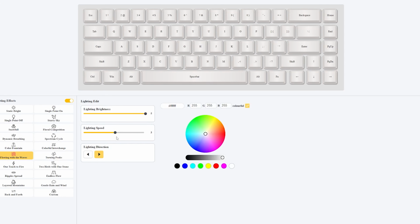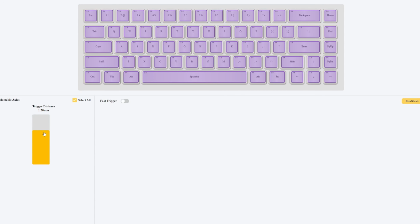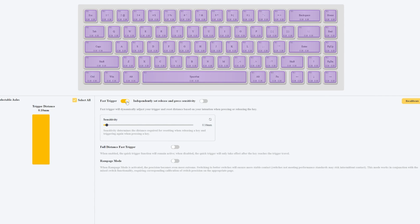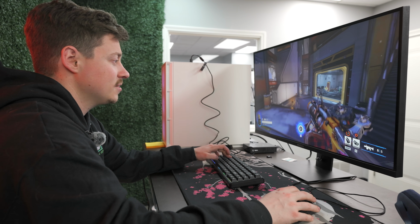So for the EWEADN Battle68, the software is really easy to use and access. The UI is quite basic but very straightforward. In the software, there are 19 preset RGB options along with full customization of all the lighting. You're able to record and set macros, and beyond that, there's fast trigger options, SOCD, Rappy Snappy, DKS, and dual click capabilities.